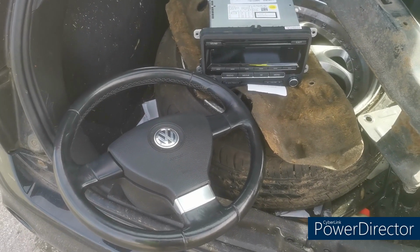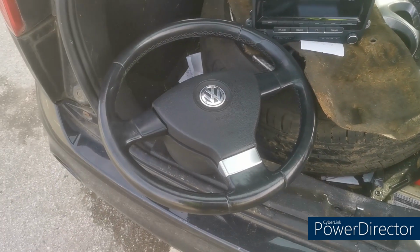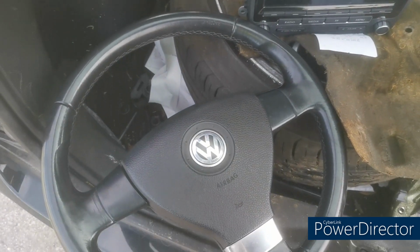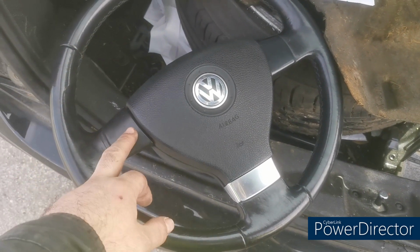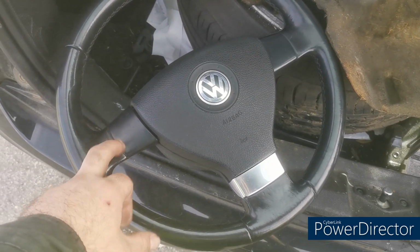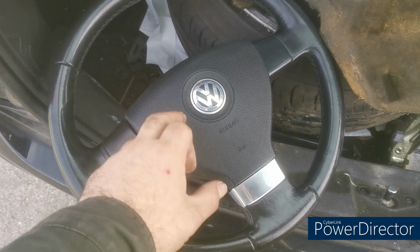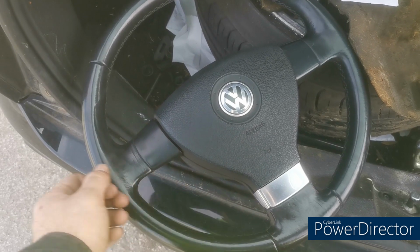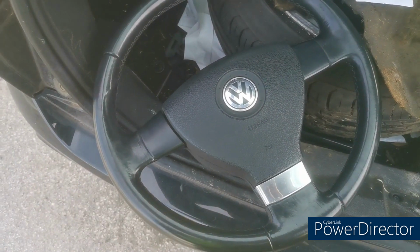Alright, so I went back in, and for 40 quid I got myself a leather steering wheel and a new radio. Not bad. This is only temporary because I'm going to put the Golf Mark 7 GTR wheel on it with the multifunction controls, but it's a lot nicer than the one I've got now, and I don't have an airbag, which I need for an MOT. So that's one problem solved.